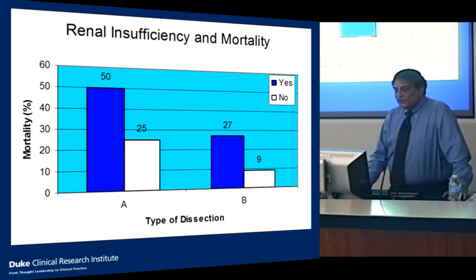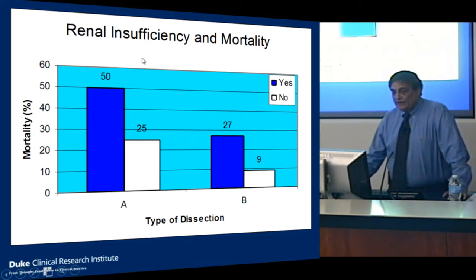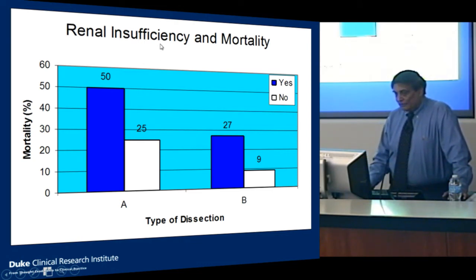Renal insufficiency at baseline again was associated with doubling of mortality in IRAD, and it's a very important prognostic marker.